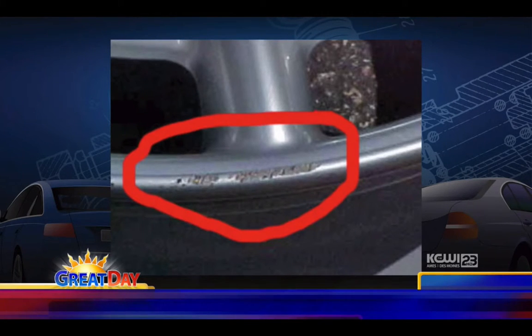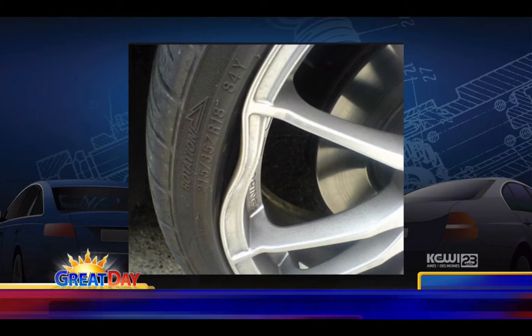Another thing that we see is that type of damage. Now that's more from a pothole. But again, that doesn't necessarily mean that wheel needs to be discarded or thrown away. That's something that also can be straightened. If it's that bad, will the tire still hold air? Will the bead sit there? In that particular case, that wheel came in holding air.